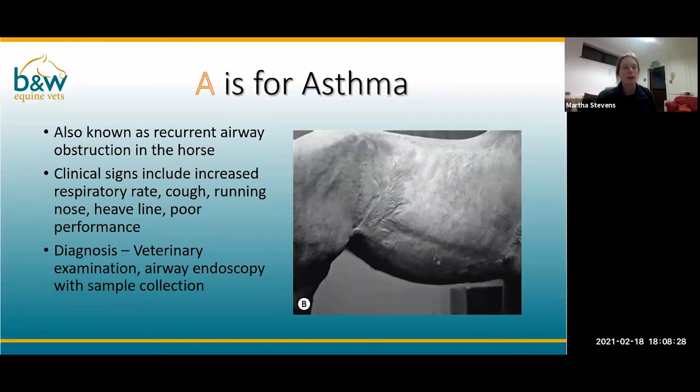Clinical signs include an increased respiratory rate, a cough, a runny nose, a heave line, which is, I don't know if you can see on my screen, this horse here has got a line across its abdomen, just here. That's what we call a heave line, and it generally indicates really increased respiratory effort, or poor performance.